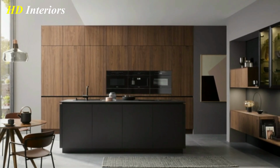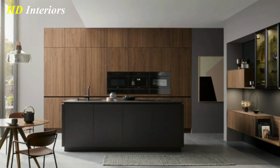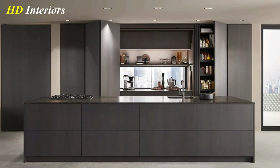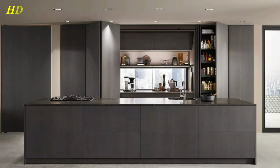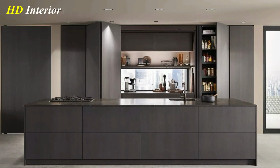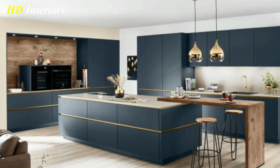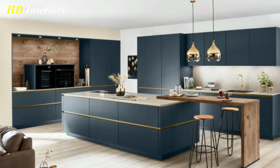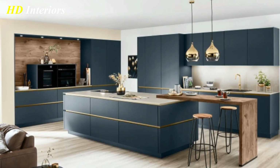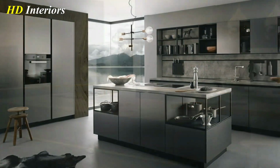Looking to remodel your home? Make sure the heart of it looks as good as it possibly can. We're here to help. We have you covered with plenty of kitchen design ideas to inspire your next renovation. We share with you the best tips and tricks when it comes to reimagining your space.